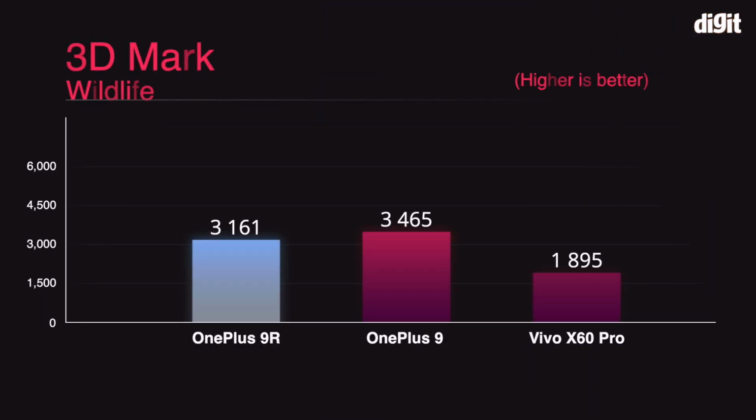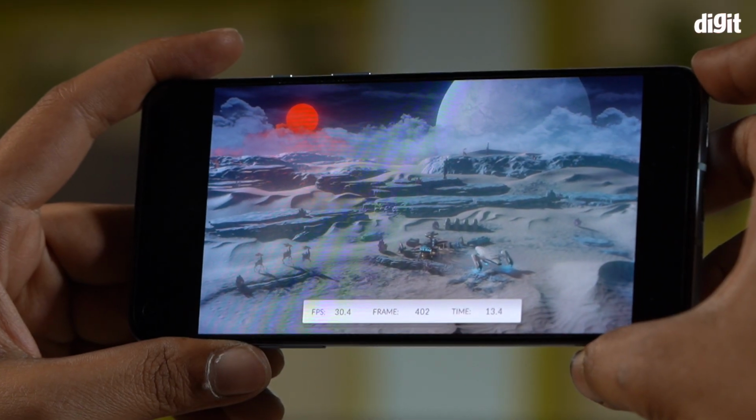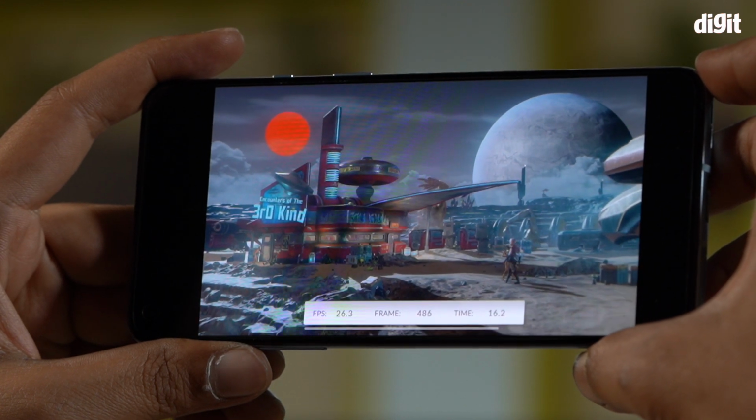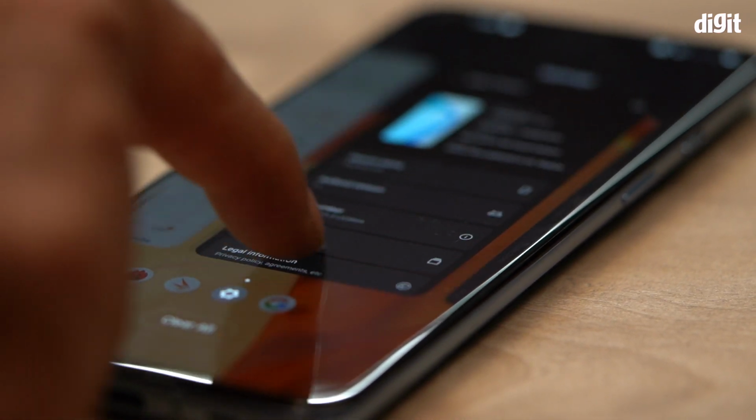This particular benchmark tests the GPU of the device to simulate the stress faced by it during gaming sessions. Here we found the OnePlus 9R to be closer to the OnePlus 9 and the Vivo X60 Pro in terms of scores. These devices scored a total of 5682 and 4206 points respectively. In comparison, the OnePlus 9R scored 410 points. That's again pretty good. So that was a performance and gaming review of the OnePlus 9R, where we're happy to report that the phone shines on both fronts. While it did not beat competing devices when it came to synthetic benchmarks, the OnePlus 9R managed to do as well in real-world performance, and that probably is what we should be focusing on here.